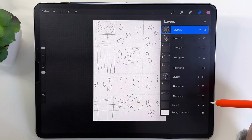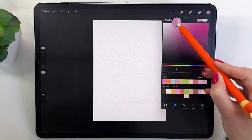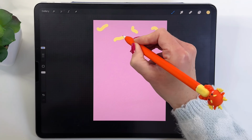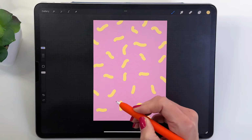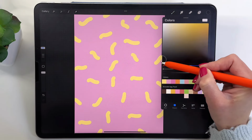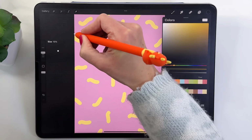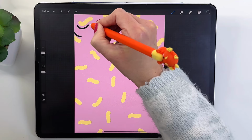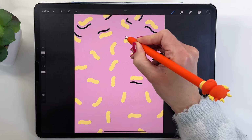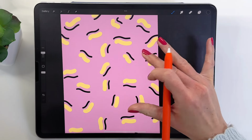So now next one. It will be some wiggly lines. I'm going to do it on a pink background. And I'll just draw here some wiggly lines like this. Okay, and to make it a bit more interesting, I'll take now black color, make the brush size smaller, and just draw a few lines around it now. Kind of following those shapes, but it doesn't have to be exactly the same shape. Okay, and this one is finished.